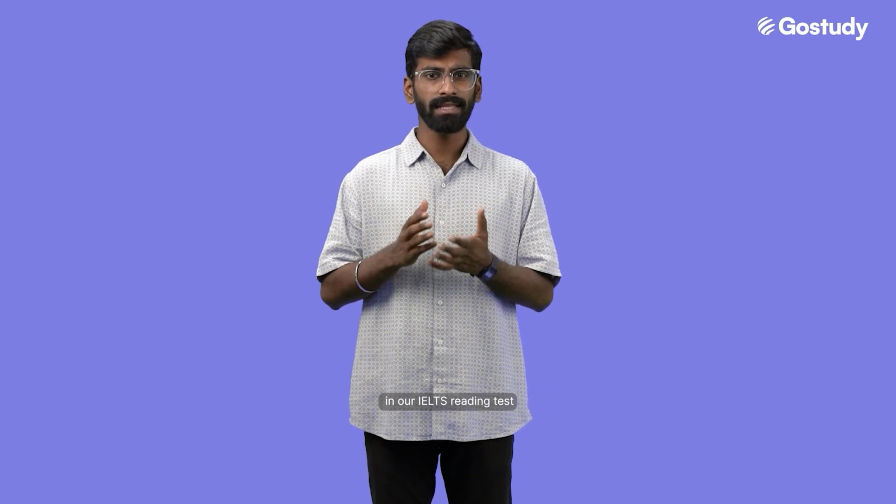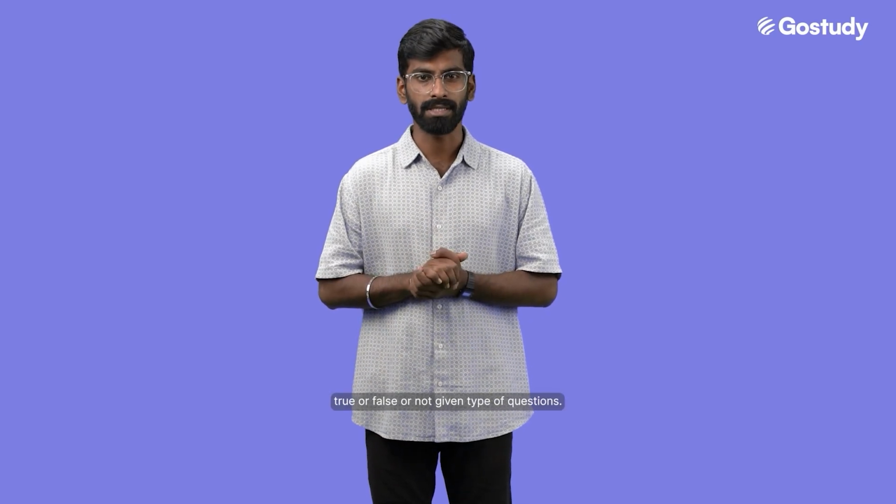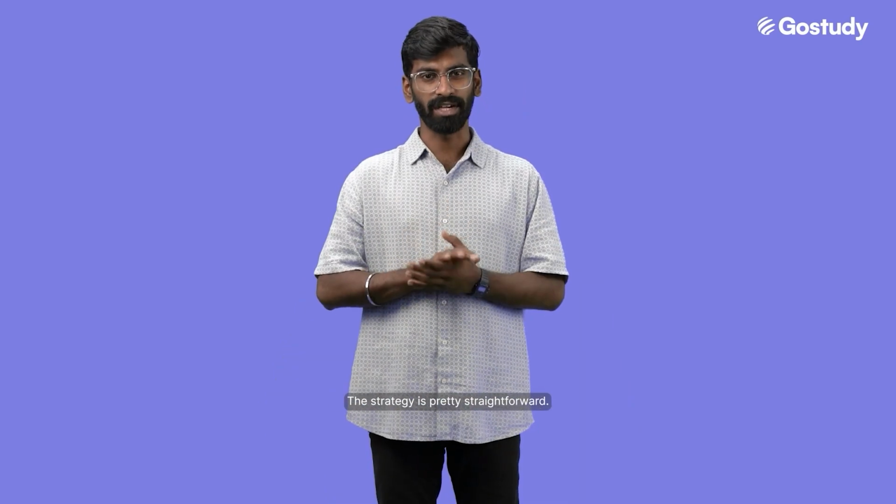Let's discuss how we can answer questions correctly in our IELTS reading test using the methods and strategies we discussed just now. I'm going to start with true or false or not given type of questions. The questions are like detectives, asking if the statements match the passage or not. Here, you will get a set of statements. The statements will mostly be paraphrased. The strategy is pretty straightforward. Read the statement, understand the statement, and pick up the keywords from the statement. Keywords are the most significant words in that particular statement, such as names or numbers or an action verb.